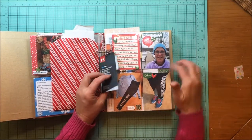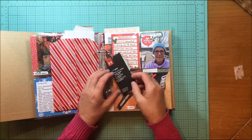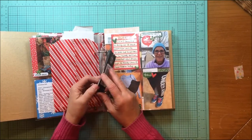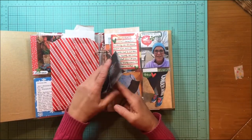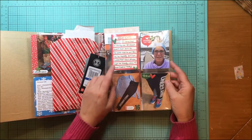But anyway, so new gear, and then I went for a run that day, so I wanted to get that documented. And then these are just the tags from the 2 pieces that I bought. So I'll have the prices on them as well, so I can look back and think, oh my gosh, I spent a lot of money, but it was worth it. And I think I even talked about that in the card here.